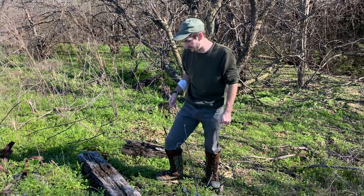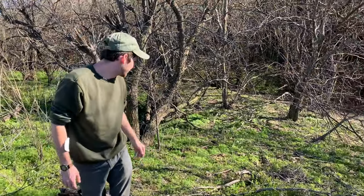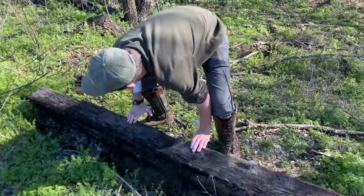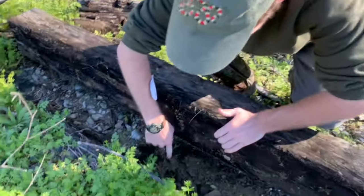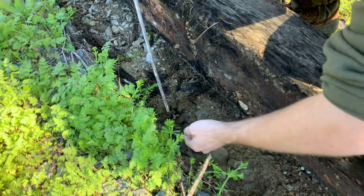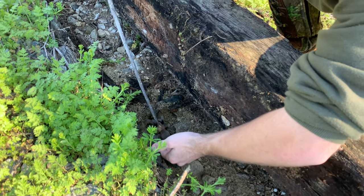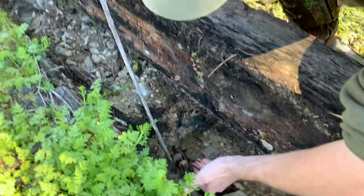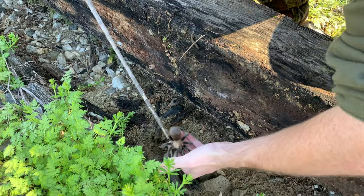All right, so we're gonna try flipping this one. We heard a lot of movement over here, so let's find something. Let's go. Oh, check this out. Right here, a very sizable Texas brown tarantula. Looks like a big female. Hey. Whoa. You're okay. Might as well delicately get her onto my hand.